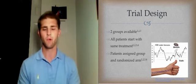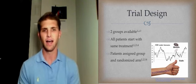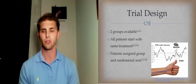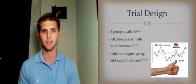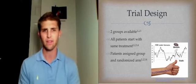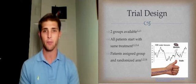The first day was simply chemo. It was 1 day of vincristine, I believe, and then the following 3 days were also ifosfamide, doxorubicin, and topicin, I believe. And they did that exact same course every 3 weeks for 6 courses. So every patient in this trial did that treatment.